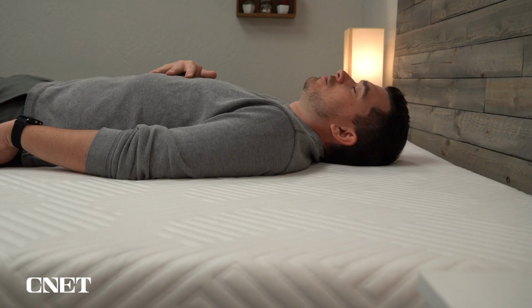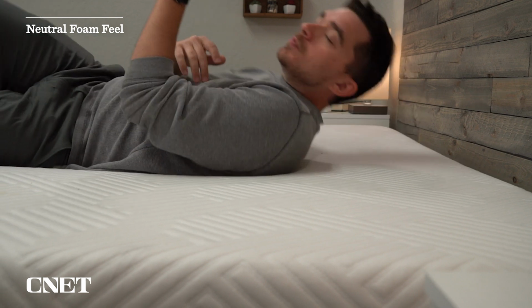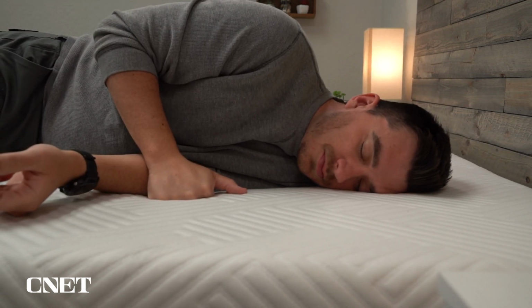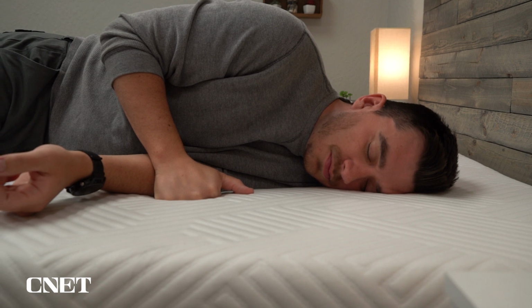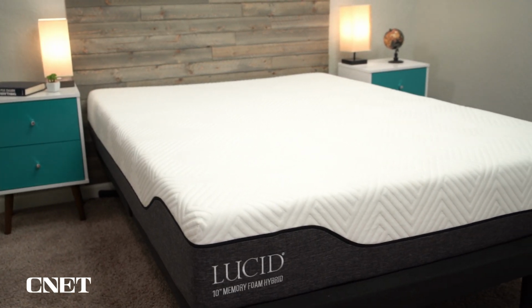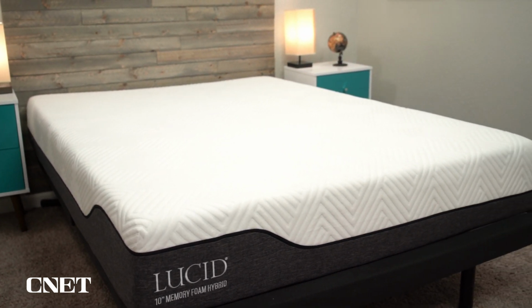So you're not going to be getting as responsive of a feel on the Lucid than you will with the other beds. You're going to be having more of a neutral foam feel on this one. And the latex foam itself isn't going to have as many certifications or really any certifications in comparison to the other beds on this list, but the main selling point of this mattress is going to be pricing. A queen size should retail for about $600.